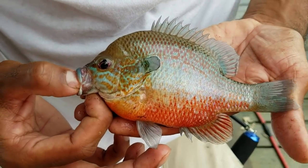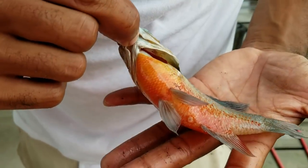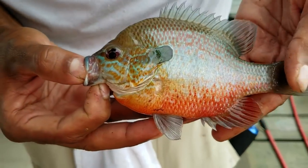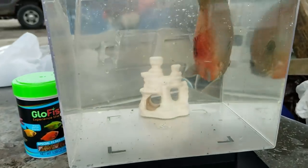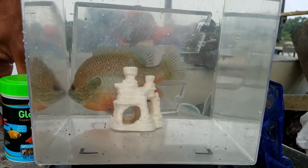This is insane. Look at the blues on its face and its underbelly. Look at that thing. Blue throat sunfish. I don't know what the name of this thing is, but it's really gorgeous. Check it out in the tank. Wow, just wow.